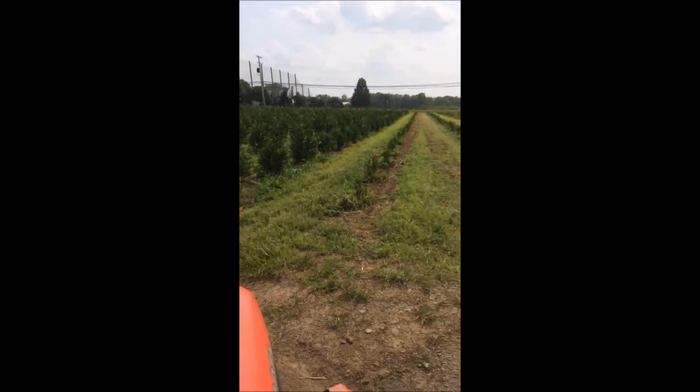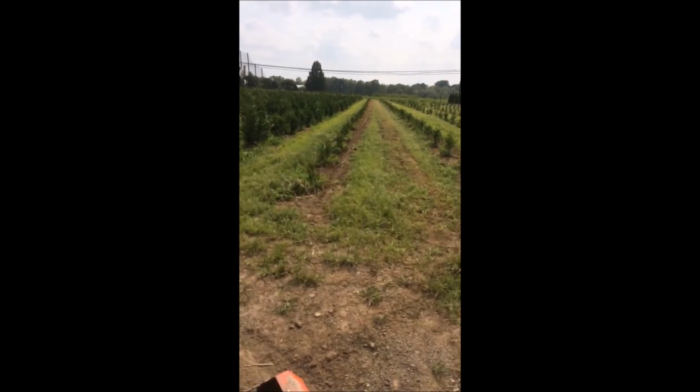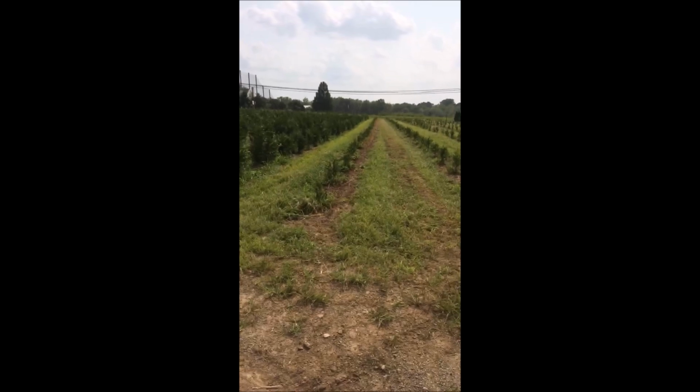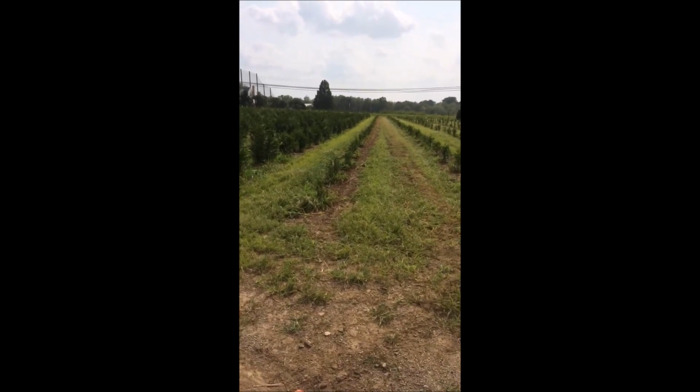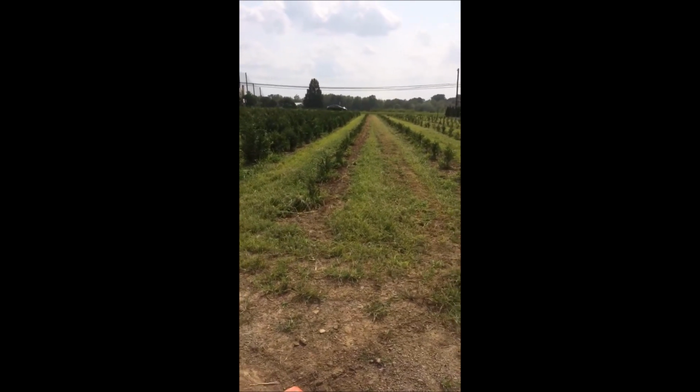Now, what we've done on this field before we planted it is we had people dump off manure here, and we charged them to dump the manure here. Yes, we got paid to put the fertilizer on the field. Why not? People are willing to pay us, we're willing to take the money, and so should you.